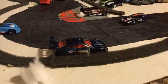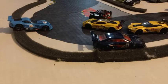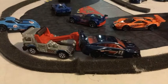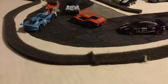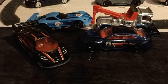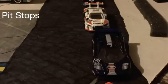Oh, and there's a crash. Looks like the number 1 McLaren ended up running into some GT3s. He's going to drive away, but it looks very slow. I think his race is done. Here comes the tow truck. The other 2 cars are going to have to be towed away. Blue Viper, and you can see the other cars. So yeah, the number 1 McLaren, number 4 Cadillac, and the number 5 Viper are all out of the race already, just lap 3. We go for some pit stops.